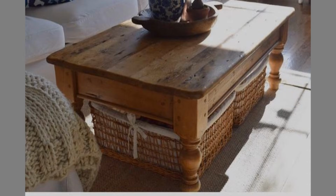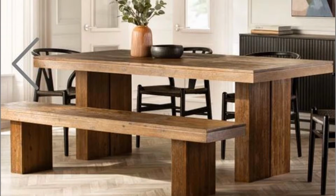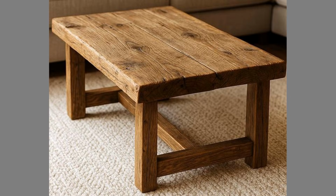Of course, sustainability doesn't end at choosing reclaimed materials, it extends to how we care for and maintain them. Reclaimed wood furniture, while durable, requires thoughtful upkeep to preserve its natural character. Regular dusting with a soft cloth, avoiding harsh chemicals, and occasionally treating the surface with natural oils can extend its life and maintain its richness. It's a low-maintenance material in many ways, and one that rewards gentle care with lasting beauty.